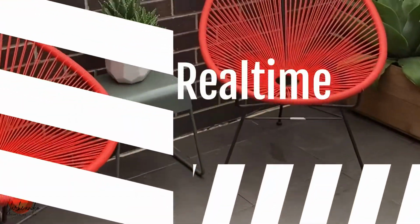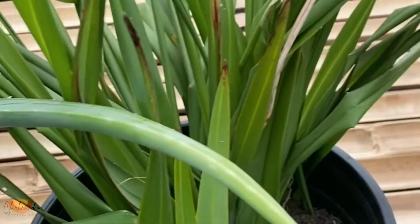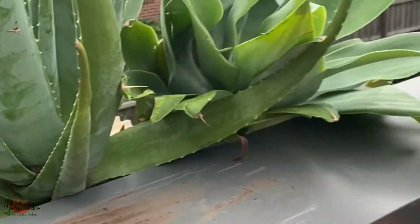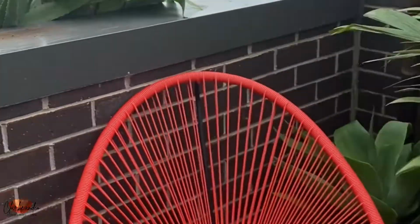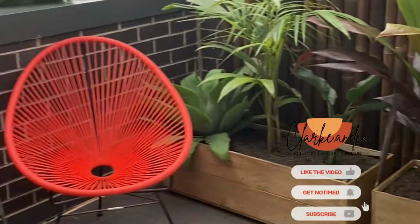Got the rug down, chairs up, and we're able to use this ledge here. It's a little ledge, we just propped it up to put some plants. And yeah, so we've just got a few more things to do to finish it off, but it's coming together nicely.